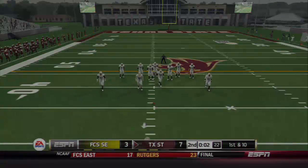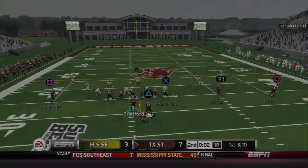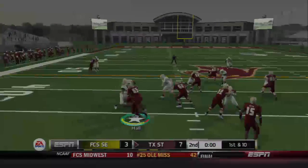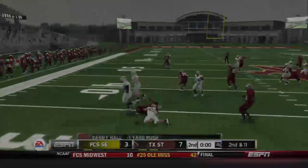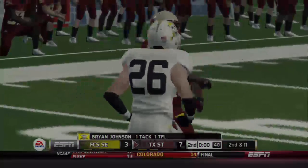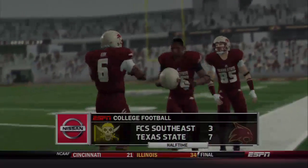Their kicker missed the field goal attempt the last time this offense had it. Let's see what happens this time around. Anytime you have a shot at putting points on the board and you don't get it, you get a little frustrated. But this offense is very capable of scoring at any time. We've still got a half of football remaining. Texas State's up by four.